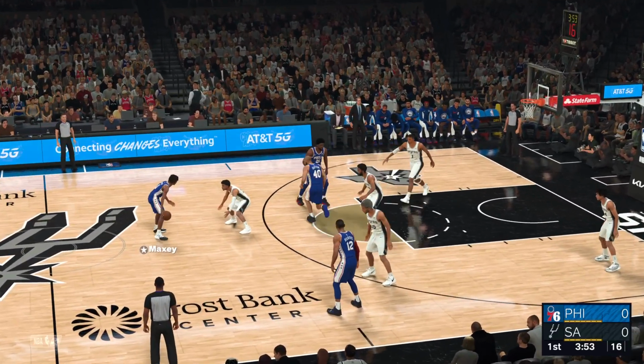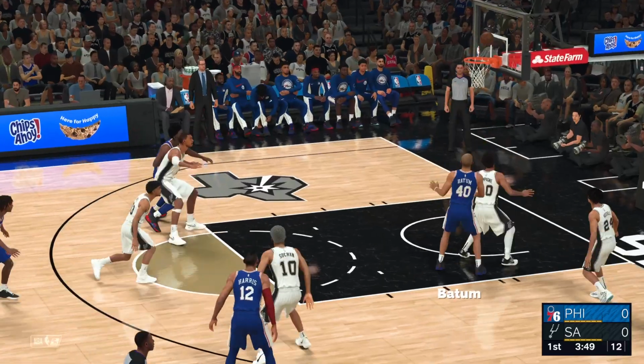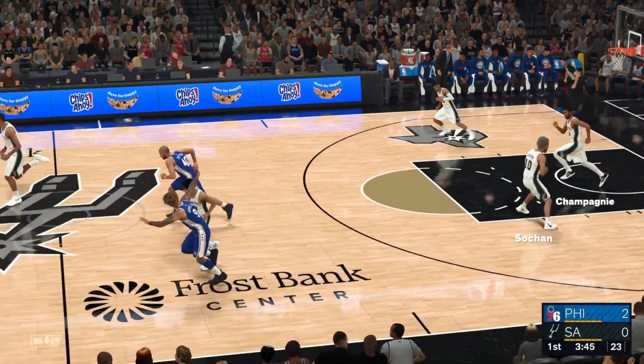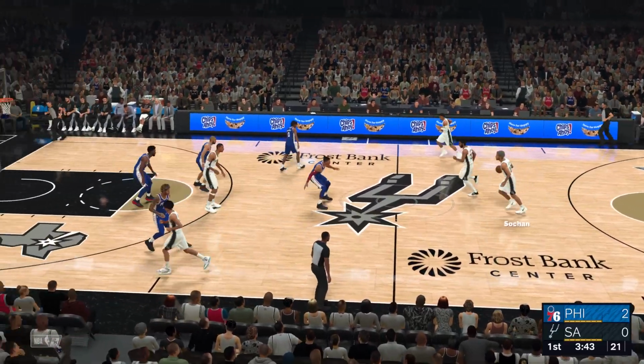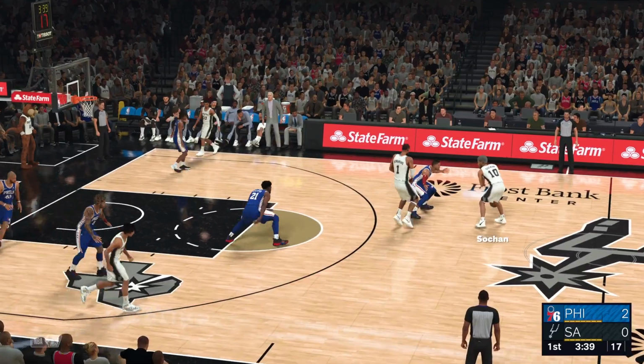And here's Maxey to the inside. And Nicholas Batum, the bucket on the assist by Maxey. Such a creative score. Batum can do it inside, from three, really anywhere on the floor.